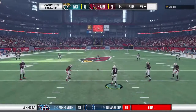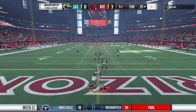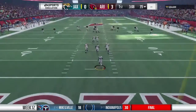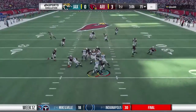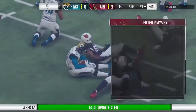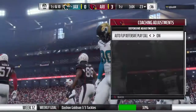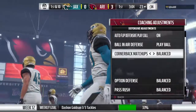Out is the kickoff unit as they run up and send this one away. That'll be taken in the end zone. And he'll make it across the 20 as his guys will set up shop at the 23-yard line. The Jaguars offense now heads back onto the field.